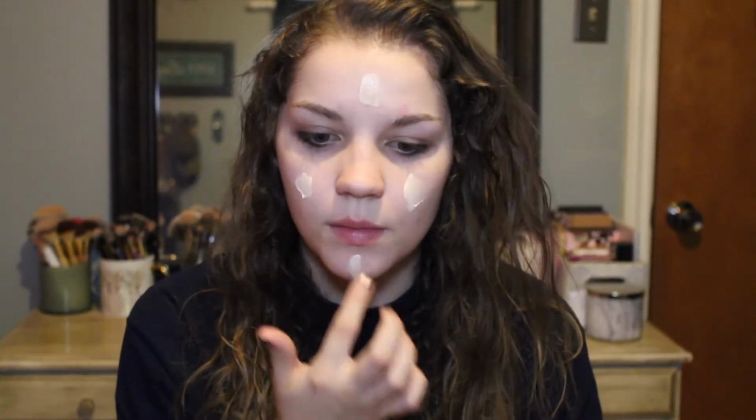The first product I'm going to start with is the e.l.f. Natural Glow Lotion. I bought this the other day and I really like it so far. I just take a little bit of it and dot some on my cheeks, my forehead, my chin, my nose, and then I take my fingers and rub it in. I just think it gives the most gorgeous glow, and it feels kind of hydrating too.